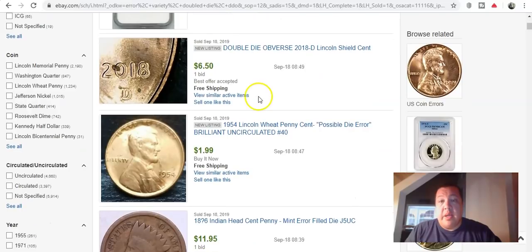The first one on the list is a doubled die obverse. Okay, they forgot to put that extra D on doubled. Without the extra D, this word has a whole different meaning, and not in a good way.